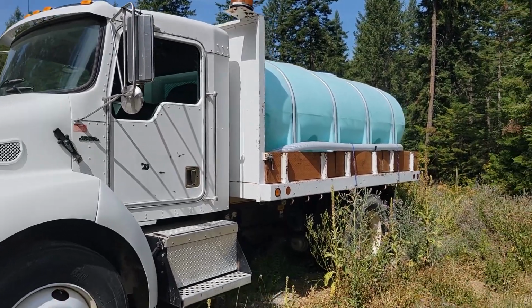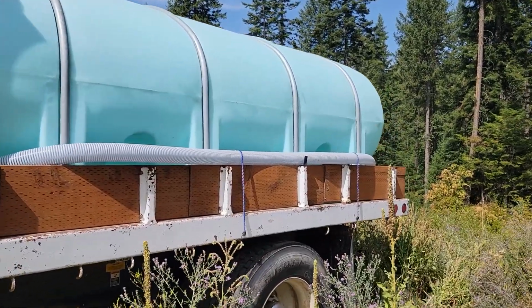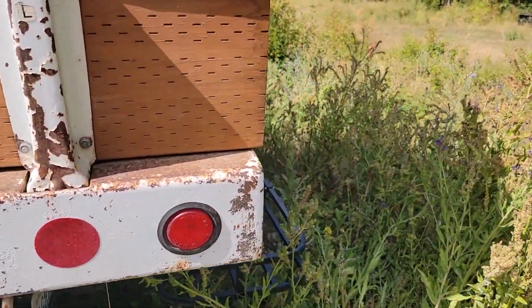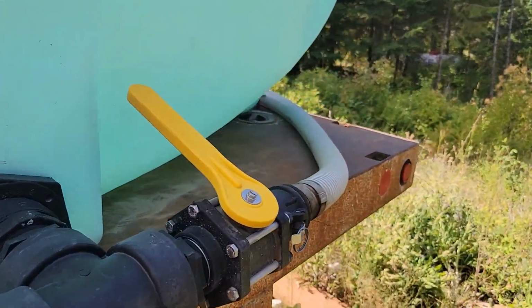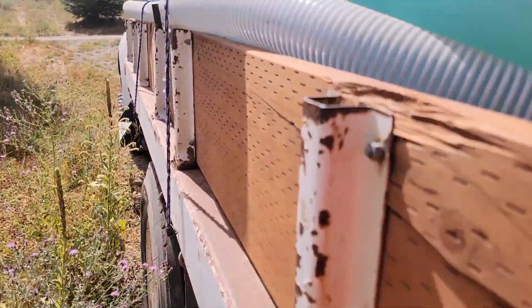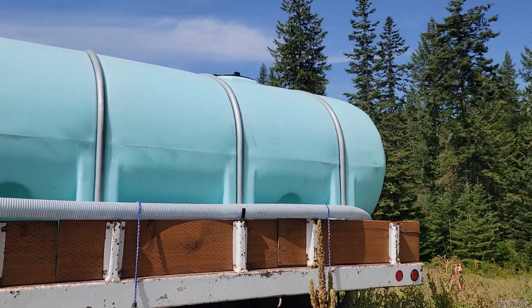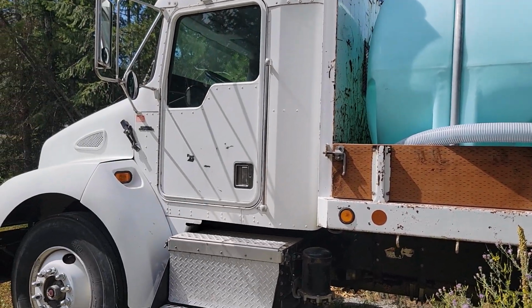So here's the water truck. I was gonna mention it earlier. I did put a 2,000 gallon poly tank on it. It's still a dump truck, of course. That's not ever gonna go away. But back here, I got a 3-inch pump, and this side over here is what we hook up to the hydrant to fill it. So I've had to haul water with this truck several times to fill the cistern. So unfortunately, I got to take it back, and I don't need this truck anymore, so it's gonna be for sale. I'm gonna try and sell it. So yeah, those are the reasons that we decided to move.